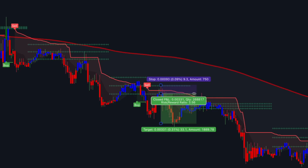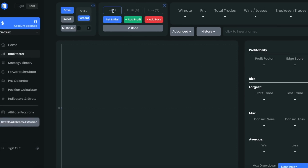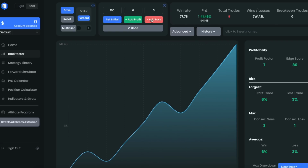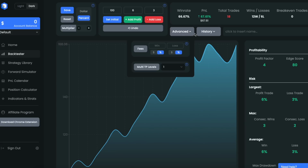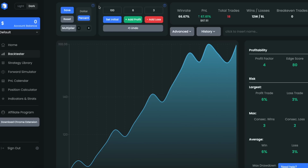Traders, you must remember that before implementing any trading strategy, it is crucial to understand its performance and potential drawbacks. This is where backtesting comes into play. Backtesting is the process of evaluating a trading strategy's performance by applying it to historical market data. It helps traders understand the profitability, risk, and consistency of their trading strategies before they commit real money in live trading.